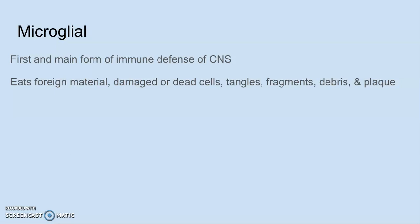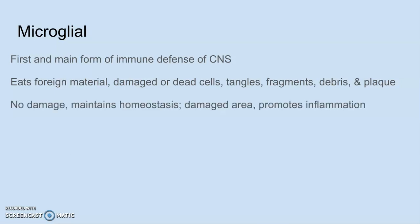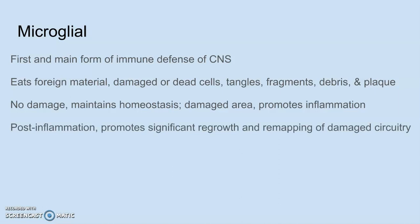When there is no damage recognized in your brain, these cells are responsible for maintaining homeostasis, which is the balance of your nervous system. However, when they do recognize some sort of damage, they promote inflammation. When the damage has been dealt with and they are done increasing inflammation, they promote significant regrowth and remapping of damaged circuitry. However, in CRPS, we don't move past this inflammation stage, so we don't get the regrowth or the remapping. So what happens during inflammation?